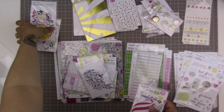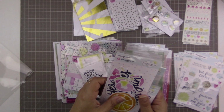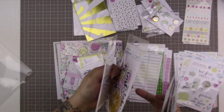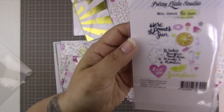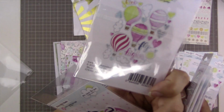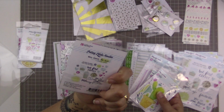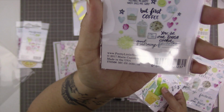First, I'll show you what the overall options are. So these are 24 Here Comes the Sun die cuts. Then we have 28 Hi die cuts. So these are just general shapes to go with the collection, and then these are themed for the hot air balloon part of the collection. And then we have 26 Coffee Time die cuts. So these have coffee cups and teacups and cookies and stuff.